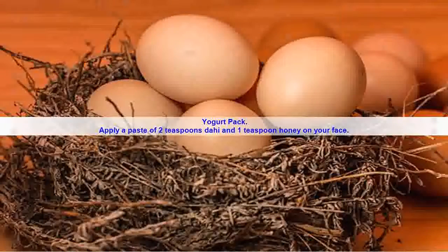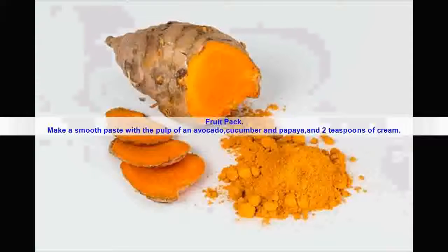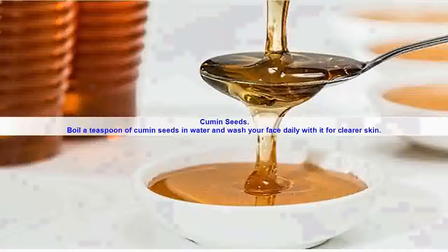Yogurt pack. Apply a paste of 2 teaspoons yogurt and 1 teaspoon honey on your face. Fruit pack. Make a smooth paste with the pulp of an avocado, cucumber, and papaya and 2 teaspoons of cream. Rose water. Use rose water to soothe your skin and improve its tone. Add to homemade face packs and scrubs for a fresh look. Cumin seeds. Boil a teaspoon of cumin seeds in water and wash your face daily with it for clearer skin.